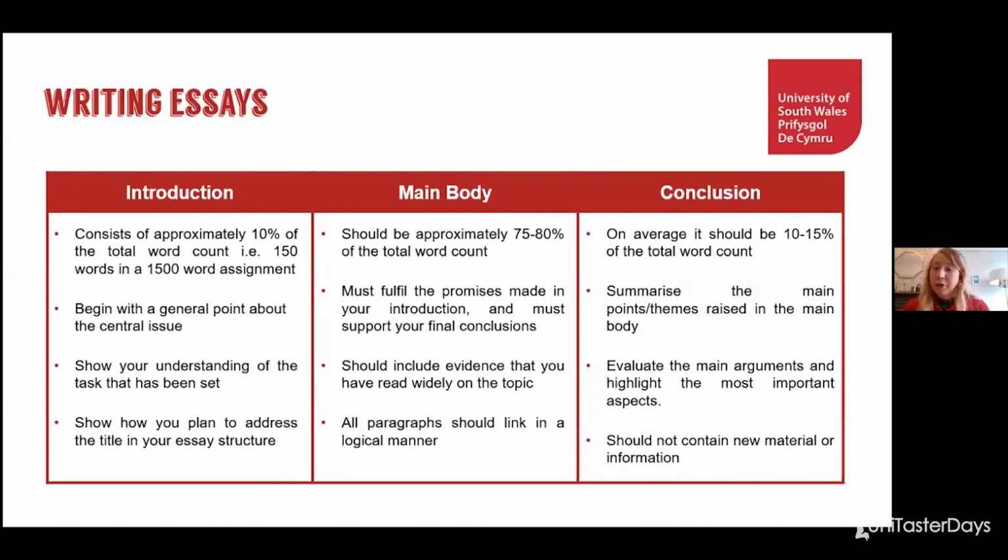Finally, when you're doing a conclusion, on average, it should be about 10 to 15% of the total word count, and it needs to summarise what you've already written. It's not your opportunity to be adding in something new.